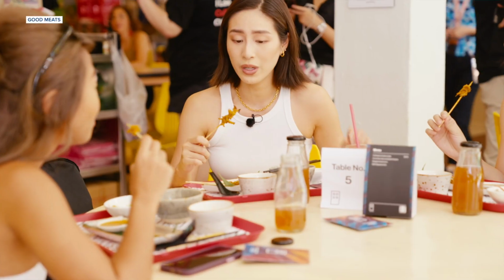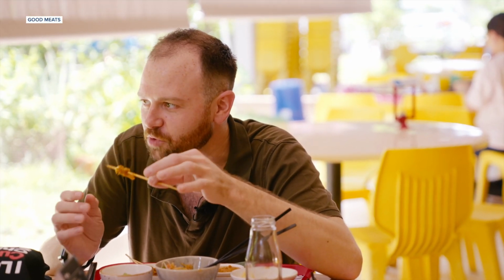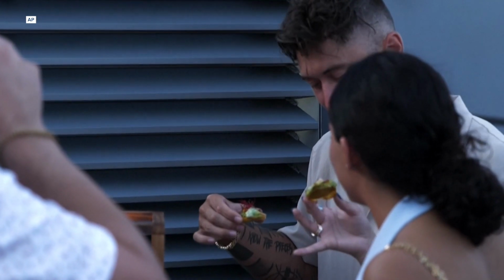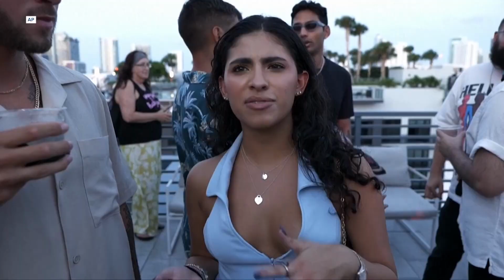These people trying out Good Meat's cultivated chicken say this in their marketing. The texture's fantastic. It's like a nice moist chicken. I mean, I would never have known. You know what I mean? And at that Upside Foods event in Miami back in June, this person seems to like their stuff too. I would say the texture itself is a little bit different, but the taste was really, really good. Way better than I was expecting. It was really good. Wow.